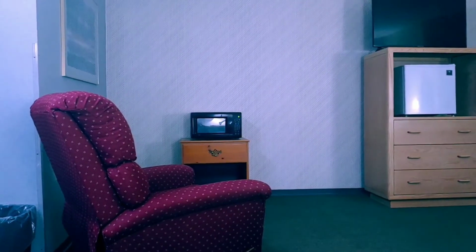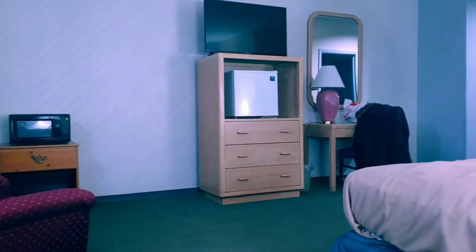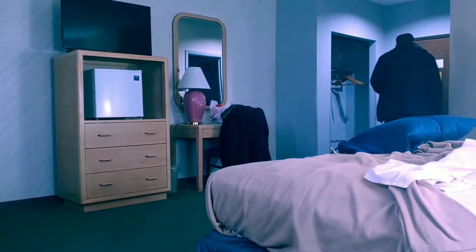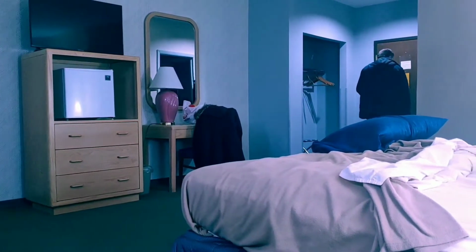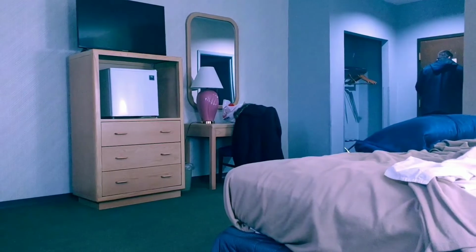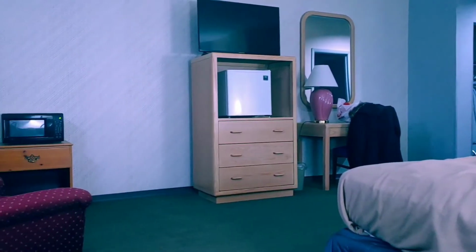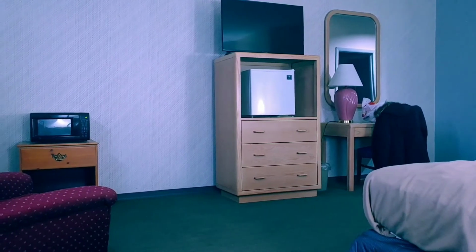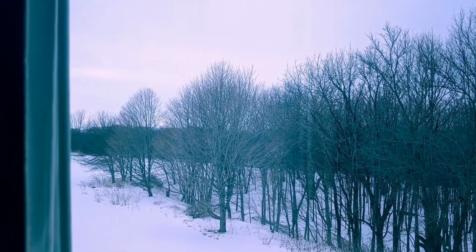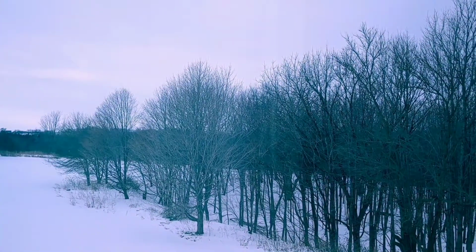Well, it's morning, and we are getting ready to leave our hotel. Now, this is the view outside our room. Pretty neat.